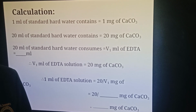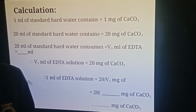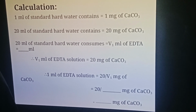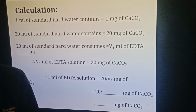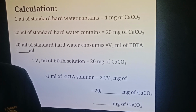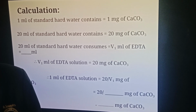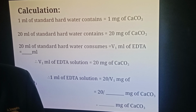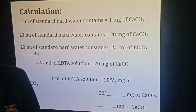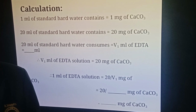For example, I will explain one example. Initially, you will take 20 ml of standard solution using the pipette. Then suppose you filled the burette with EDTA at 0.0 ml, and after titration it stopped at 12.3 ml. Initial reading is 0.0 ml. Final reading is 12.3. This is the volume of solution used from the burette. So final minus initial, 12.3 minus 0.0, equals 12.3 ml.